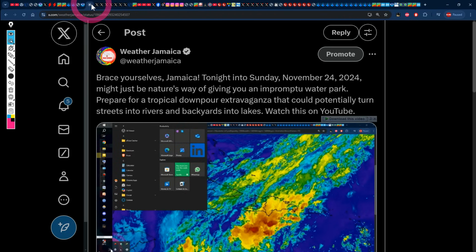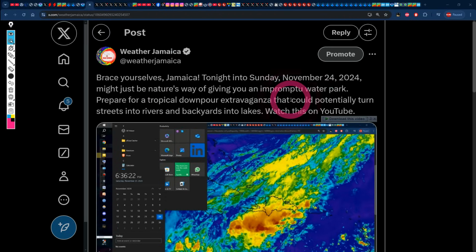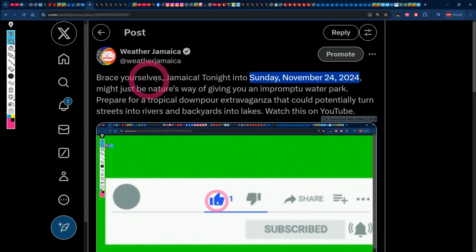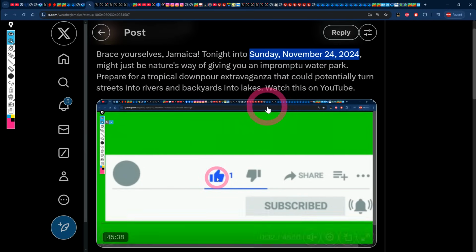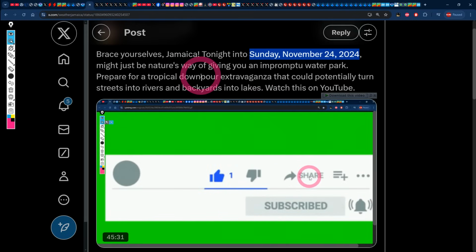Let us focus our attention on the prediction that was made in yesterday's video about the weather across Jamaica for today, Sunday, November 24, 2024. It was stated here, brace yourself Jamaica, tonight into Sunday might just be nature's way of giving you an impromptu water park. Prepare for a tropical downpour extravaganza that could potentially turn streets into rivers and backyards into lakes. And you're prompted to watch it on YouTube, especially considering that we have timestamps that you can utilize, not forcing anyone here to watch the entire video.